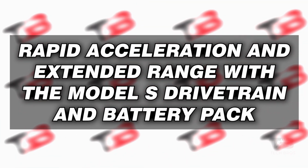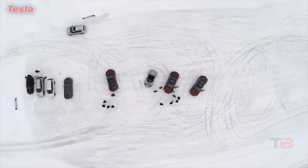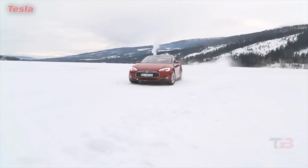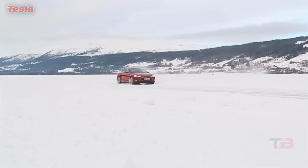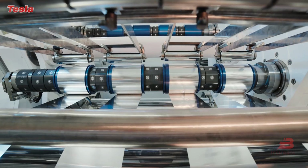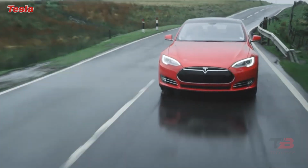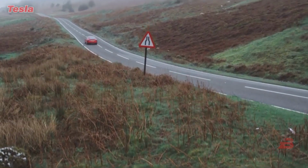Rapid acceleration and extended range with the Model S drivetrain and battery pack. The electric drivetrain in the Model S Plaid is state-of-the-art and among the finest available. This drivetrain can send power to each of the 4 wheels individually, allowing for quick acceleration and excellent grip on slippery or uneven roads. The Plaid also benefits from an improved range and faster recharge times thanks to its innovative battery cell. This battery pack's energy density is higher than its predecessors, enabling a more incredible amount of energy to be stored in the same physical volume. Therefore, the Plaid has a more extended range per charge and a quicker charging time than earlier Tesla versions.